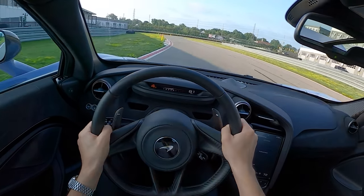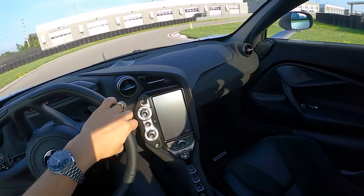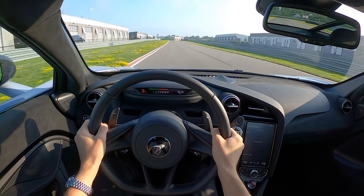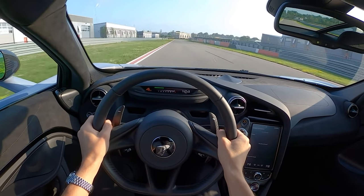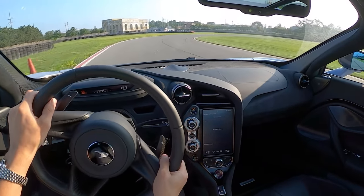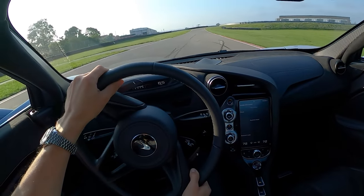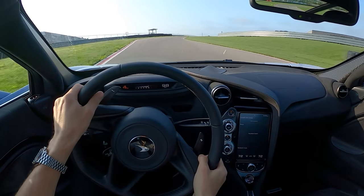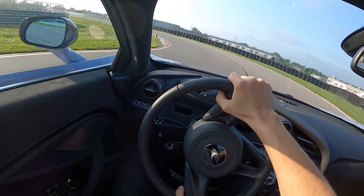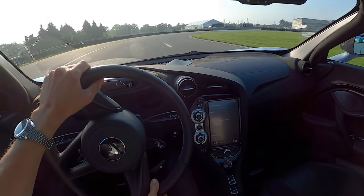The front end is so sharp. Brakes have this beautiful heft to them. They're so weighty, they almost feel like a race car brake. And the power! You can feel the aerodynamics of this car working through the corners. I've never taken that corner as fast as I have just now in any other car around here.